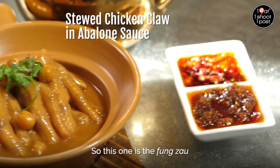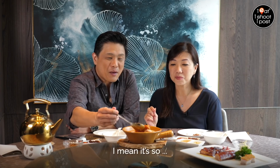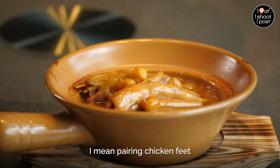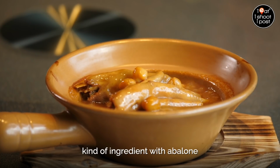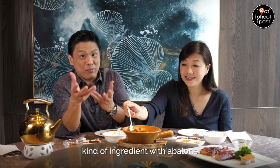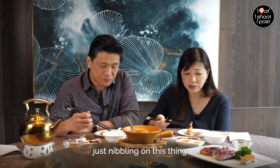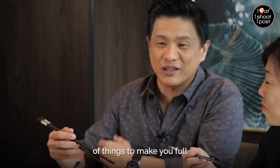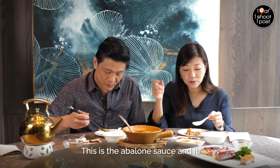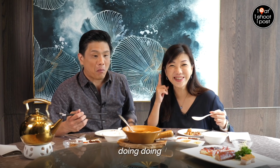So this one is the feng zhao with abalone sauce. Yep. Isn't it ironic, pairing chicken feet, which is supposed to be a cheap kind of ingredient, with abalone, which is the most expensive ingredient. Wow. Can be here all day, just nibbling on this thing. When you nibble, you don't feel like you can eat a lot of things to make you full. This is the abalone sauce, and it feels as if there's a lot of collagen, so I think it's pretty good for your skin.